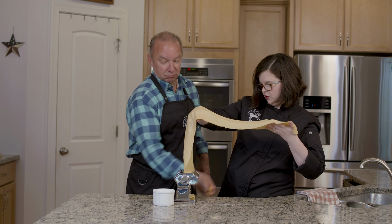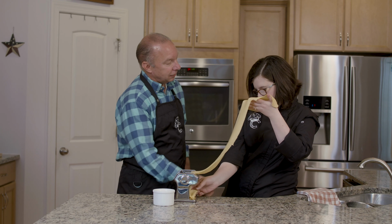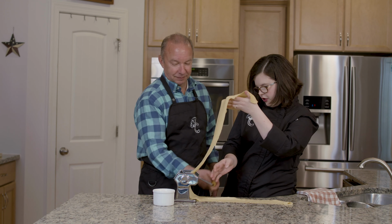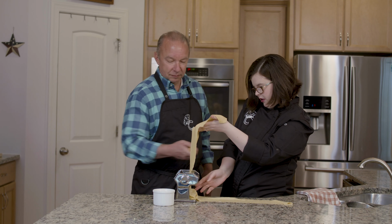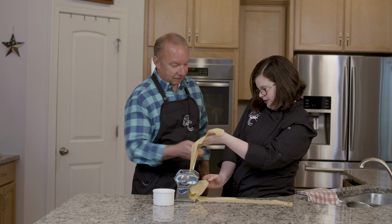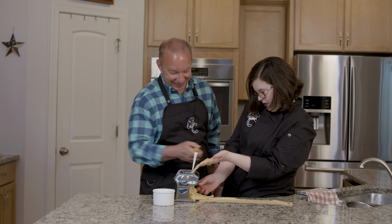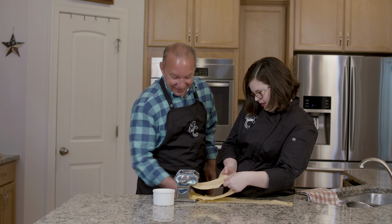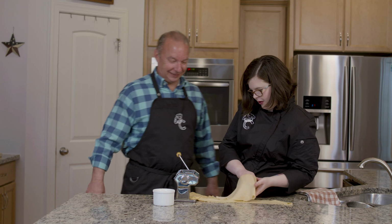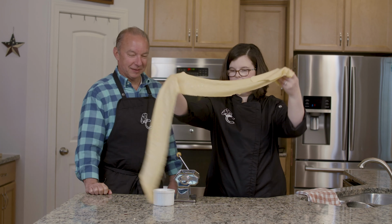So for ravioli, you do want it in a long sheet to start with, because you're going to fold it over and cut out your raviolis from that, and it's just easier if it's in one nice sheet. Very interesting. You seem thrilled. Oh, I am. Learning so much today. There we go. All right. Now we're going to lay this out and begin filling.